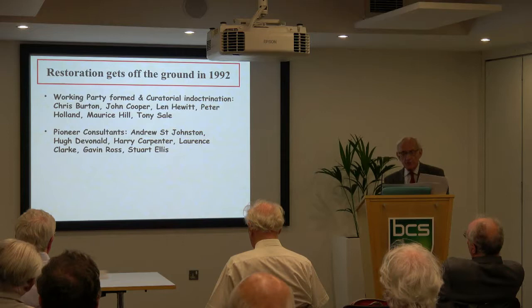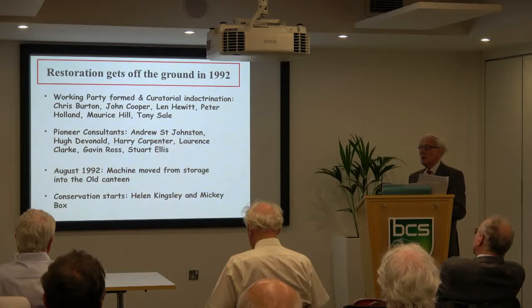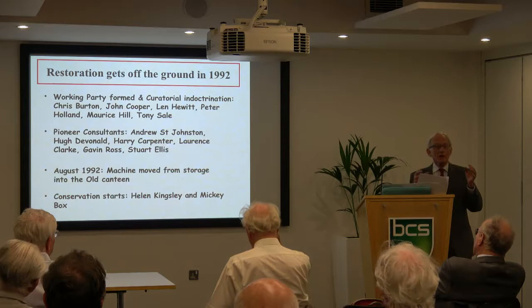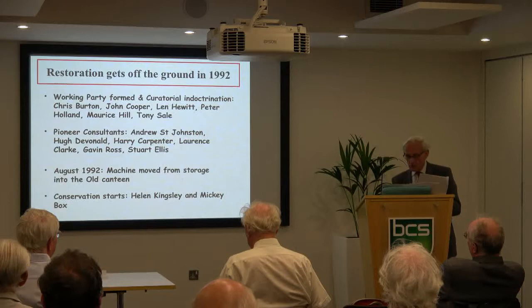So in 1992, it moved from storage, and the first thing was that the museum conservation department, as it was then, started conserving the machine. That's to say, cleaning it, restoring parts that were perished, and essentially bringing it to a state where you have to use white gloves to handle it. And so that was really the start of the project.